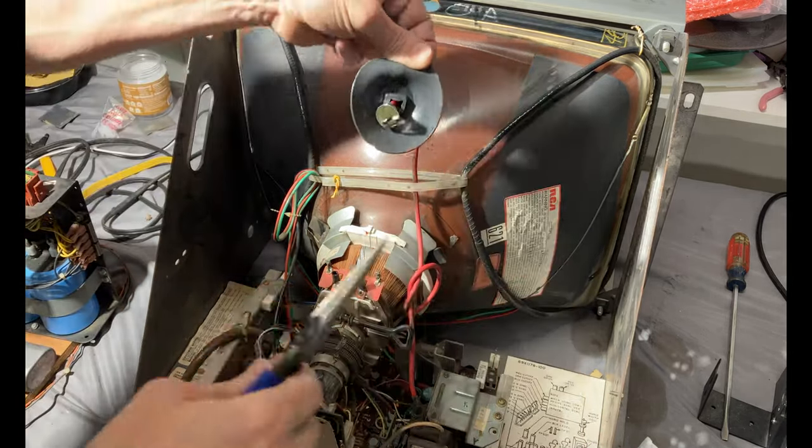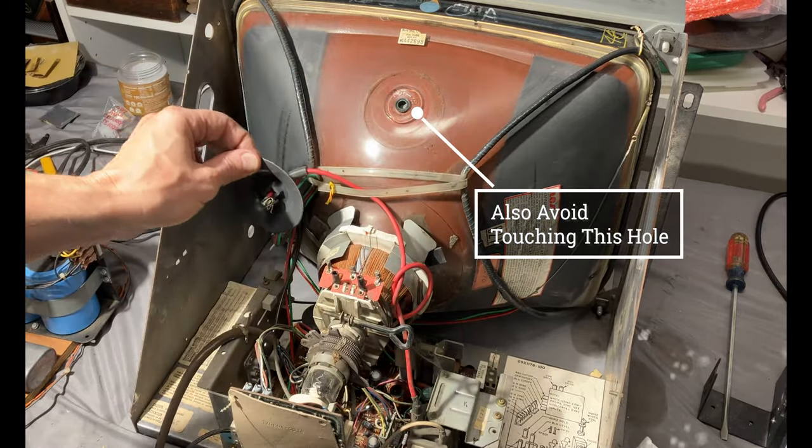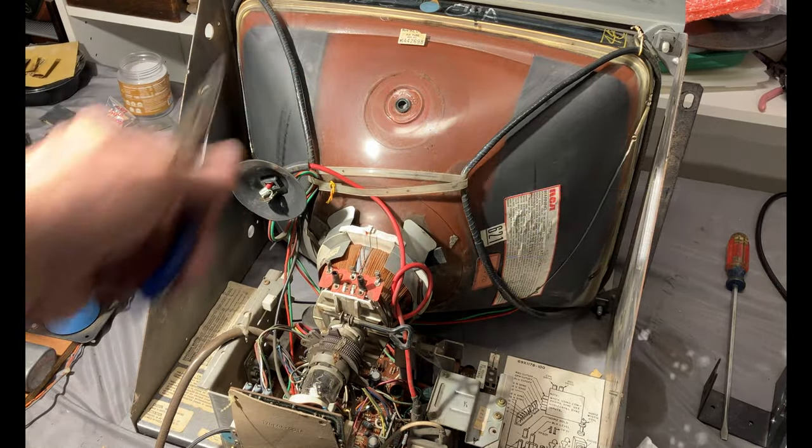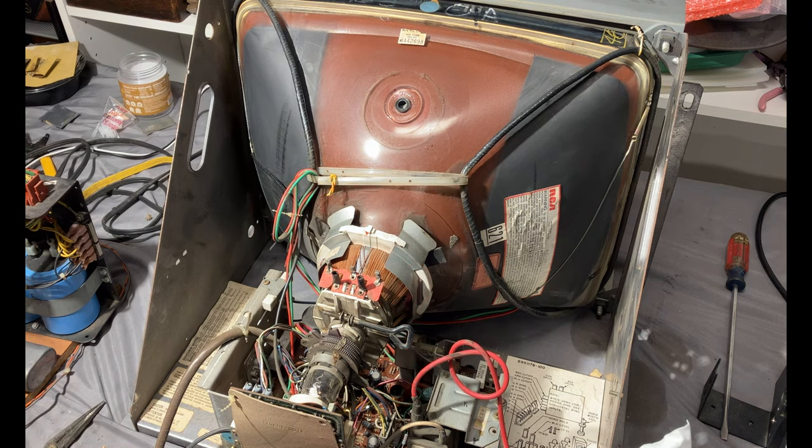There it goes. So these two clips down here were really embedded in there. It was hard to get out, but I got it. You don't want to tear anything up. Be nice and careful. Now, in order to get this chassis out, to do a cap kit on it and refresh it, there are some things we need to take apart.